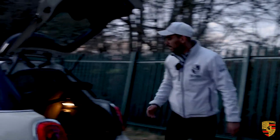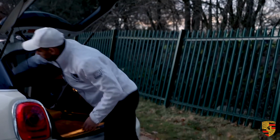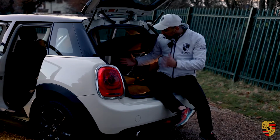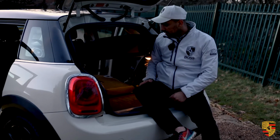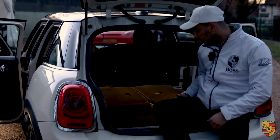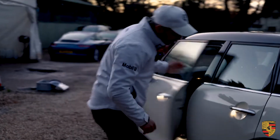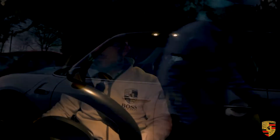you've got a boot space that allows you to have loads of room here at the back. Just to illustrate, you can get a lot of stuff here at the back of a Mini. Even if you're going down to IKEA and you're bringing some furniture, the back of a Mini is more than capable to do that. And if you have a look on the outside of these door handles during the night, you get this lovely feature of a light. Now we're going to go out to test drive the Mini.